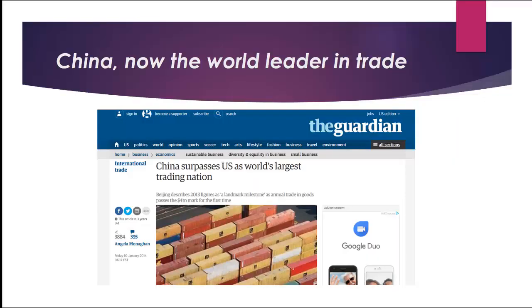So here you have the headline that China surpasses the US as the world's largest trading nation. And it has a subheading: Beijing describes 2013 figures as a landmark milestone as annual trade in goods passes the 4 trillion mark for the very first time. So in 2013 China eclipsed the US as the world leader in trade.